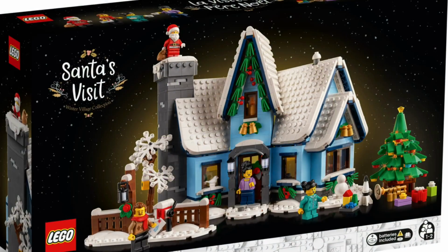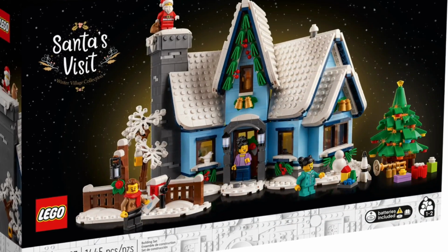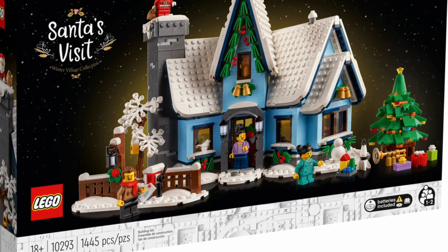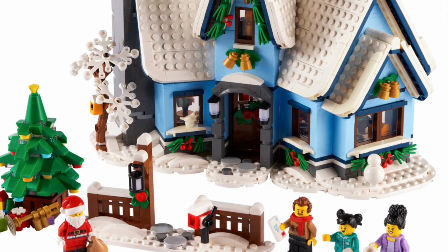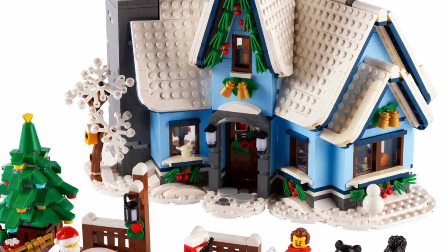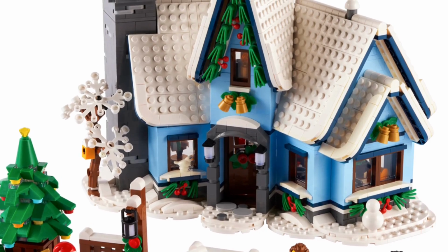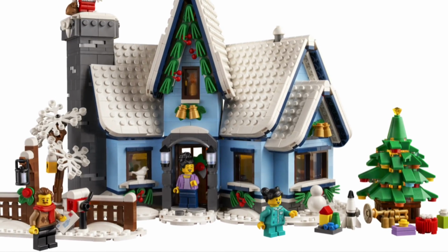Which is going to take us into our number 9, and this one is going to be a part of the Winter Village. So it's actually going to be Santa's Visit. I actually really love this set. I'm going to say I don't collect the Winter Village sets seriously, but I do have a few, but more on that in just a second. But anyways, these I think are priced very well. They retail at $100, and Lego's kept that consistent over the years, which has been a huge factor for me.